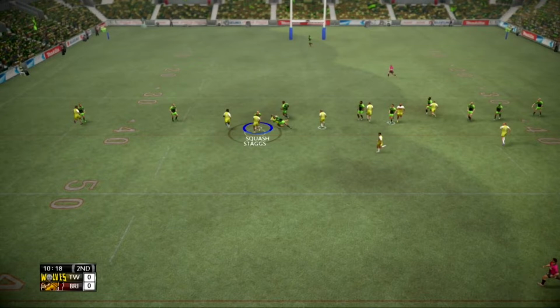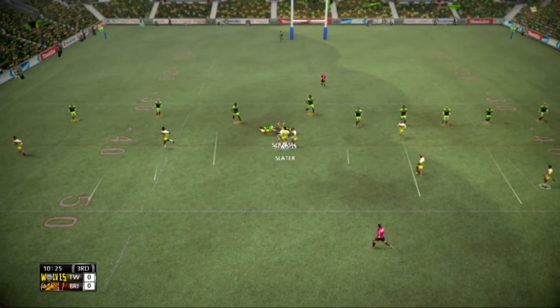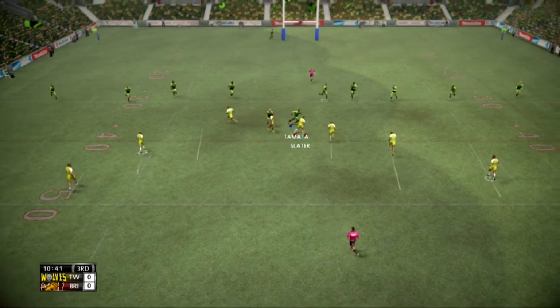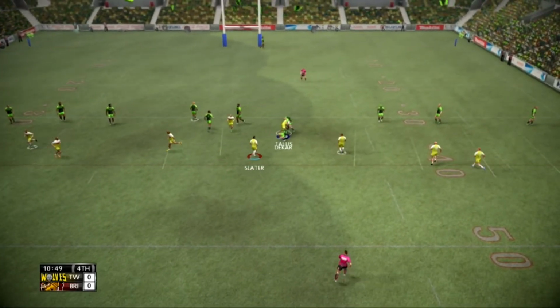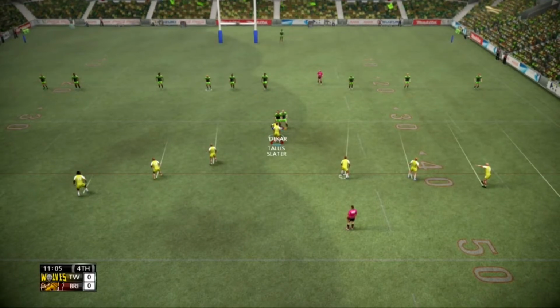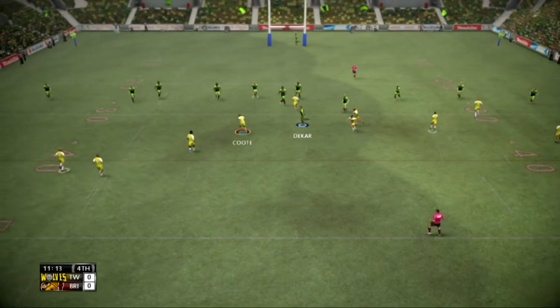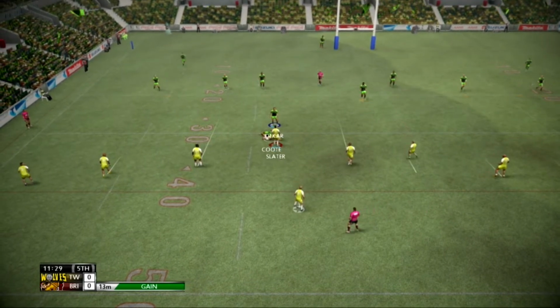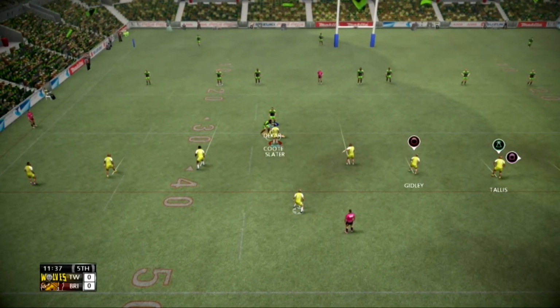Coote does well to keep it alive. And he finds a ball and all tackle. Slater runs from acting half. And he runs into move. Some effective defence. Great tackle. I love my rugby league, Vossi, and this is why. Fifth strong last tackle. And this is the last tackle.